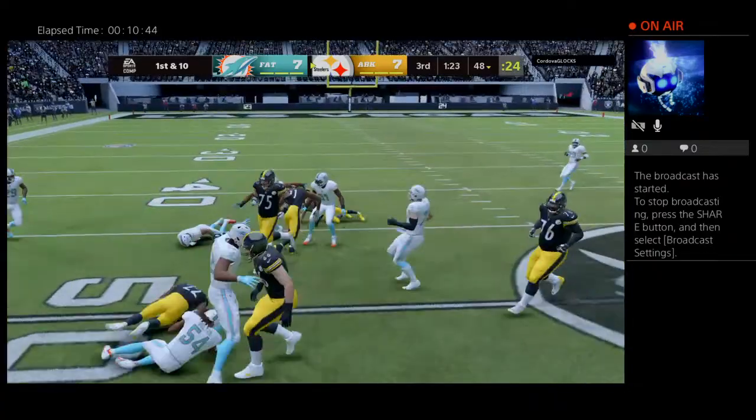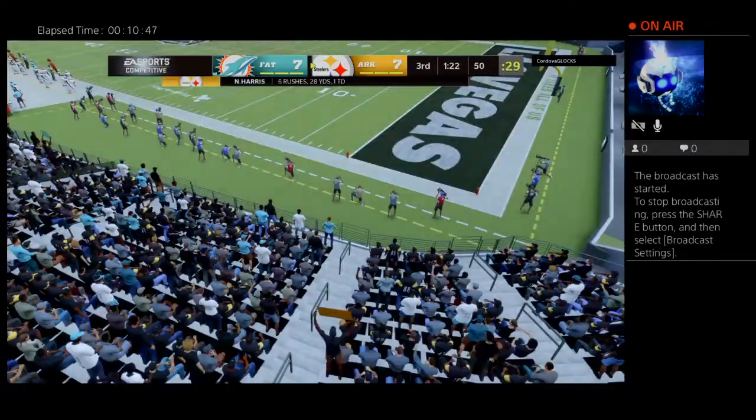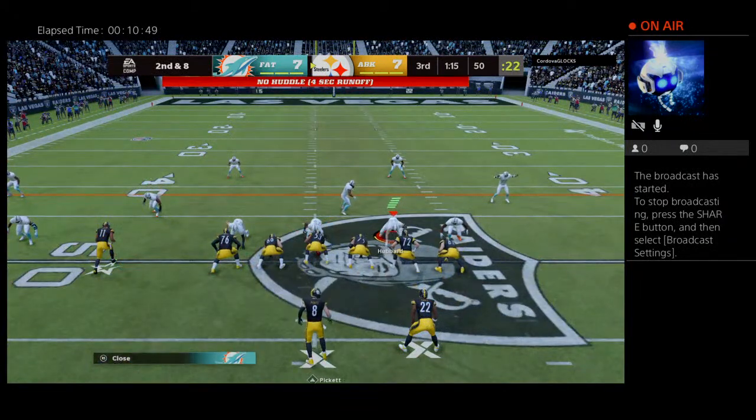They turn to Harris to begin the drive. And he can only manage to get a couple. Second and 8 coming up.